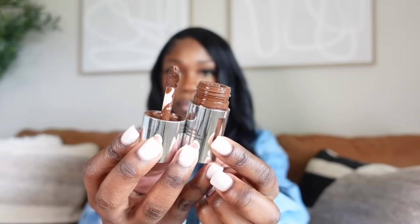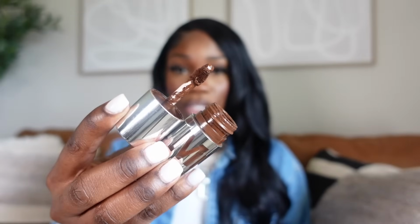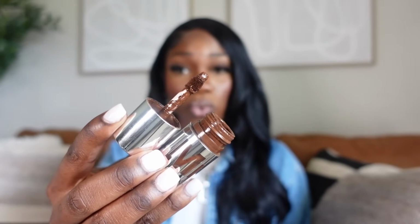The first shade that I have is 29N. I use this as a contour color. Contour me down, babe. I use 29N as a contour color. This is a beautiful, rich, deep chocolate color.